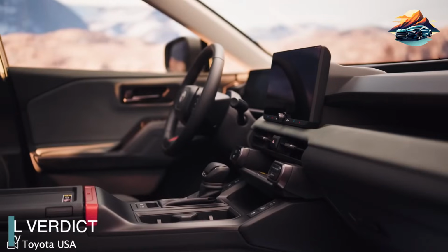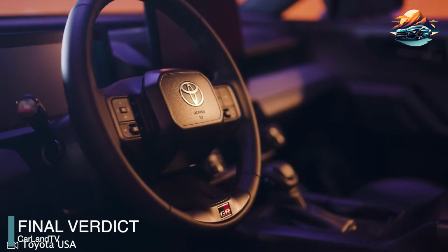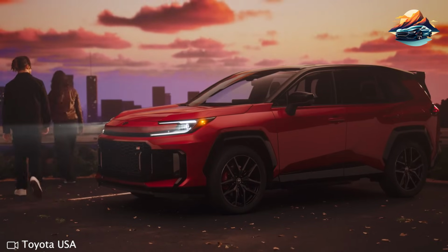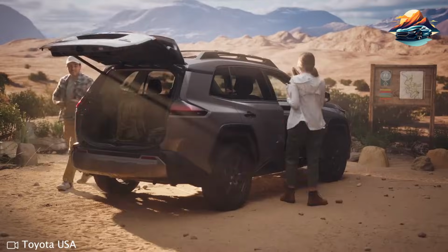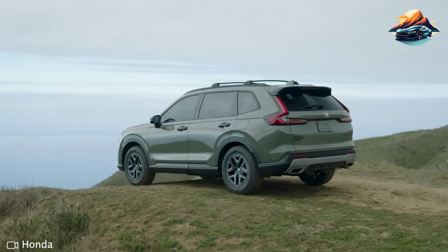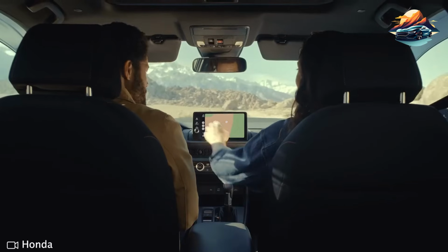Final verdict. If you strip away the marketing, the brand loyalty, and the online noise, what you're left with is this. Which SUV can actually handle the rhythm of real American life? I'm talking about the wear and tear of commuting 5 days a week, hauling groceries, packing in 2 kids and a dog, navigating bad weather, and still feeling solid after 5 or 10 years.